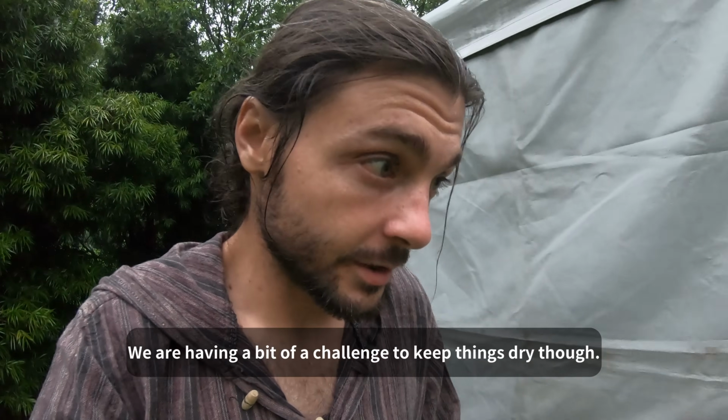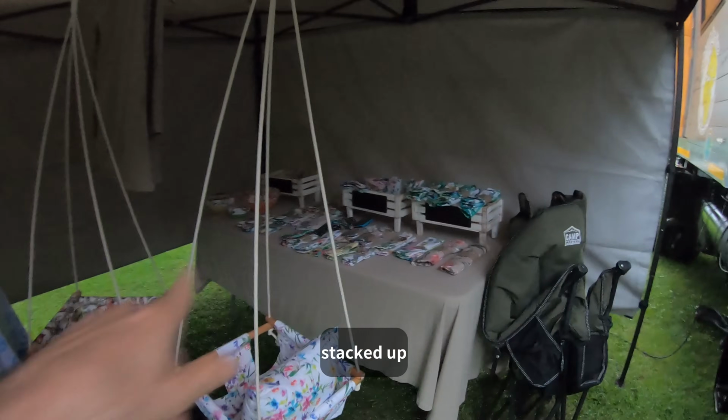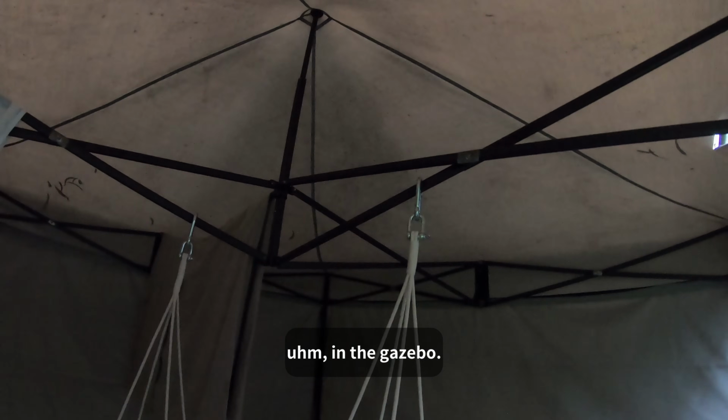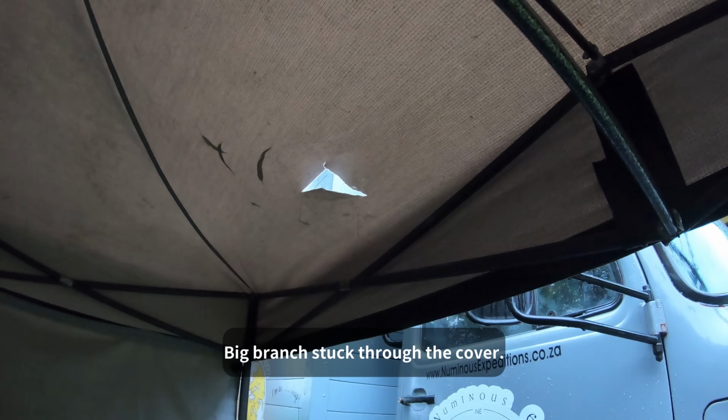We are having a bit of a challenge to keep things dry though. We've got all of our products stacked up in the gazebo. Gazebo blew over with the wind the other day. Big branch stuck through the cover.